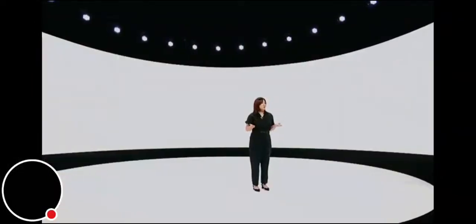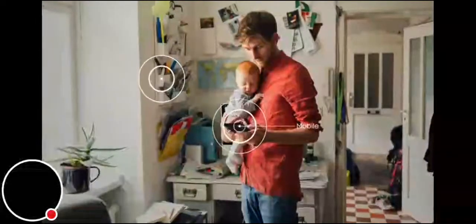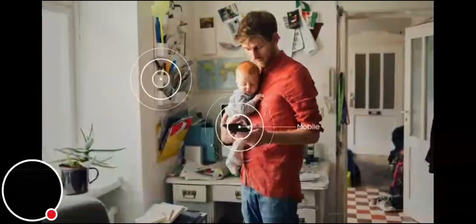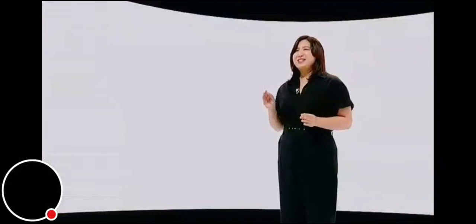And we'll be one of the first to offer it. The other is Samsung SmartThings Find. Like the name implies, this helps you locate Galaxy phones, watches, and even buds. Here's where it gets even better. The Note 20 Ultra is enabled with Ultra Wideband Technology, or UWB. It uses high bandwidth to measure range and direction with astonishing precision.